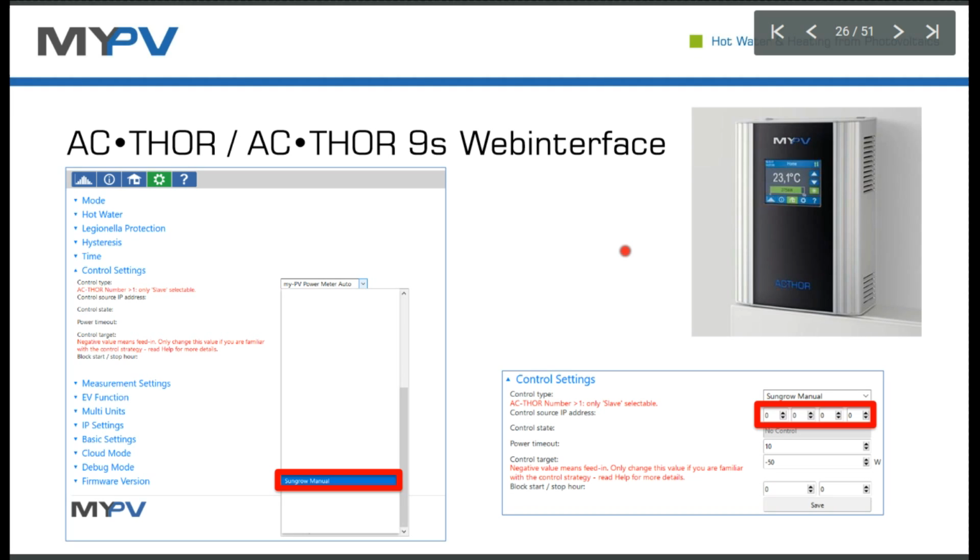What is very important to say, the Sungrow inverter isn't the only thing that matters. Of course, there has to be some kind of energy meter which talks to the Sungrow inverter, so we always need some kind of metering at the feeding point which actually detects the amount of excess power.